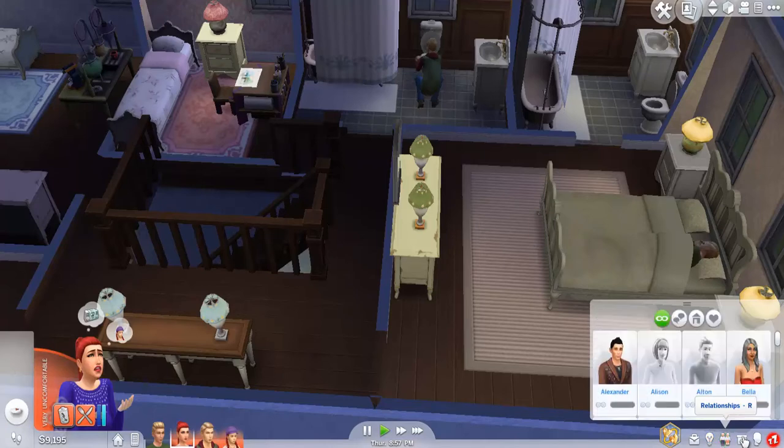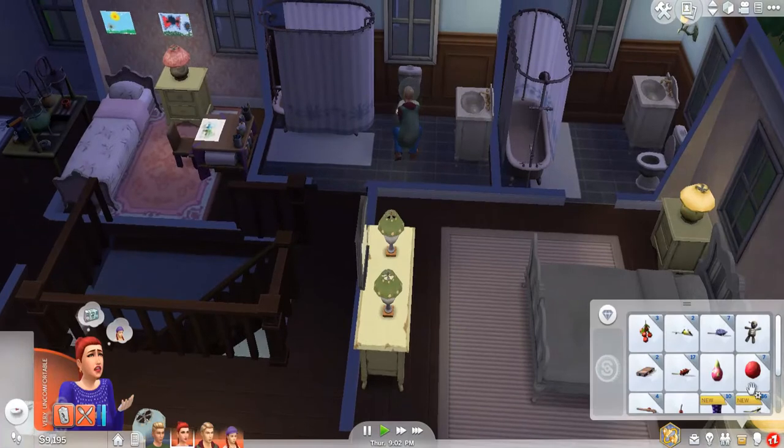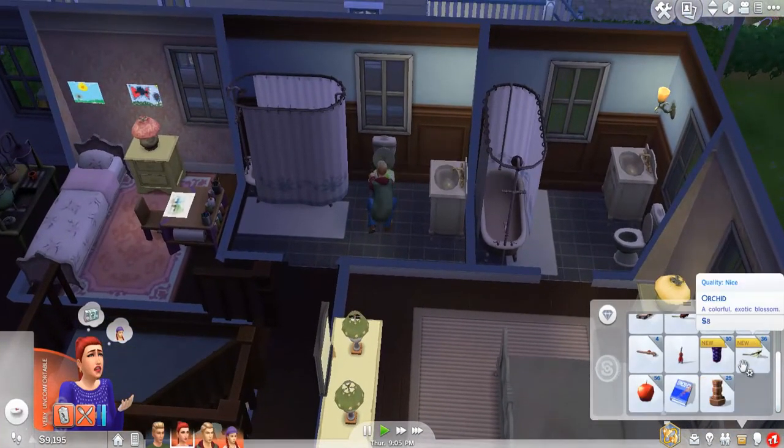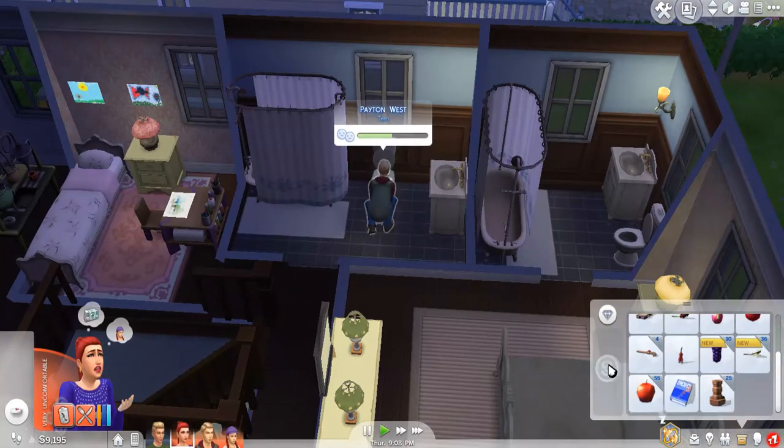I love playing with large families, you guys. I'm not so sure if I've told you guys this, but I really, really do love playing with big families. You guys probably noticed that in my other gameplays, because I play with so many Sims. It's kind of crazy, but it's also really fun.